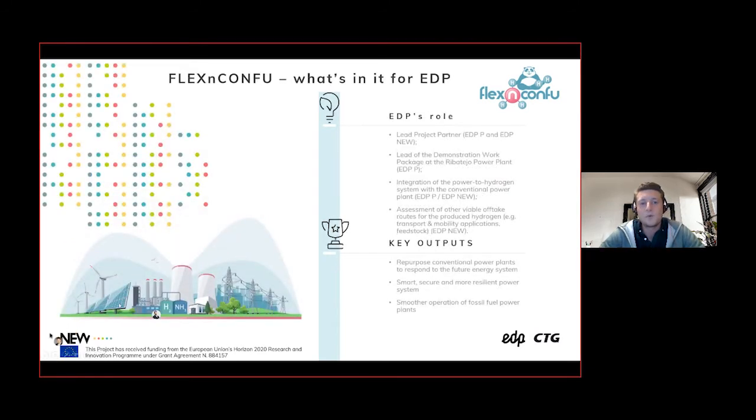Exactly. What is in it for EDP? So what is EDP's role in the project and what are the key outputs of EDP? EDP Produção, as I said, will be the lead partner in the demonstration activities, demonstrating the power to hydrogen concept at the Ribatejo power plant.